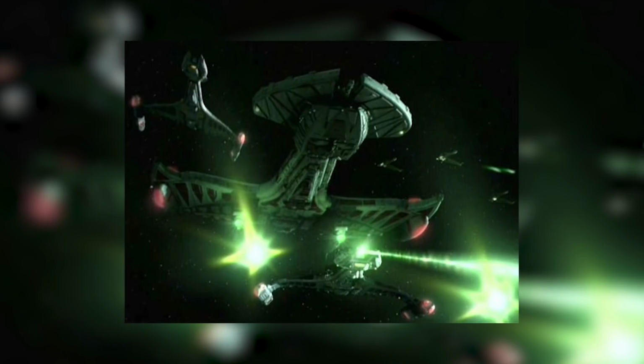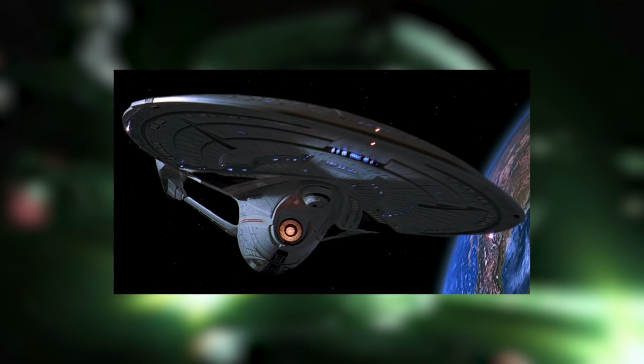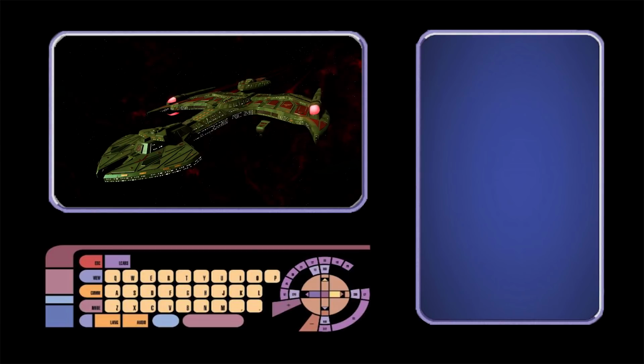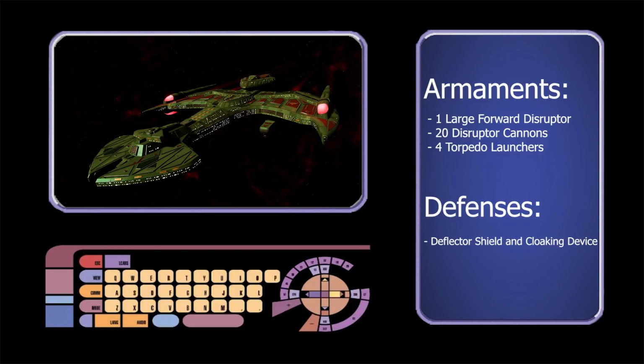This vessel is 687.32 meters in length and 470.09 meters in width. To get a better understanding of the size of the ship, it's a little bigger than the Starfleet Sovereign class vessel. The Negh'var is able to carry 2,700 crew members and troops. It has a warp drive capable of going 9.6. It's armed with 1 large forward disruptor, 20 disruptor cannons, and 4 torpedo launchers. It's defended by a deflector shield and a cloaking device.